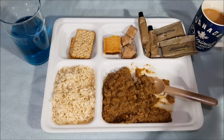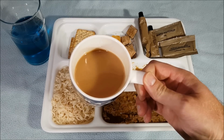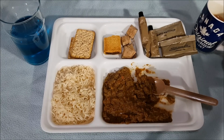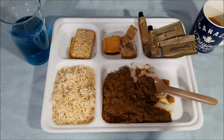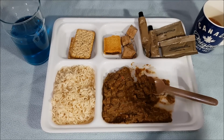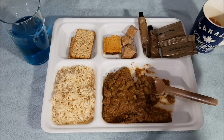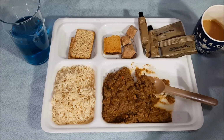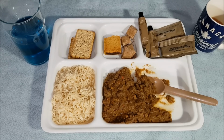Before I try this chocolate, I'm going to have some of our tea here. Really great colour. And an even better taste. Absolutely beautiful. That Bell branded tea just has such a great taste to it. It's not too strong, it's not weak at all. Little bit of sugar, milk or the condensed milk inside, just spot on. Usually I drink my tea black, but when it comes to these PR1Ms or CR1Ms, that is definitely how I like to drink the Bell branded one.